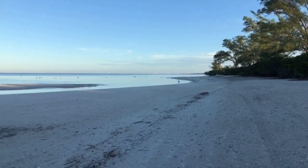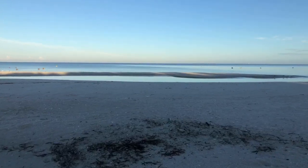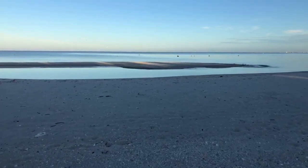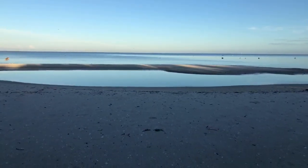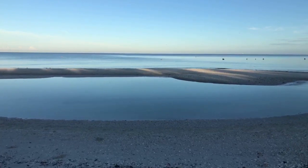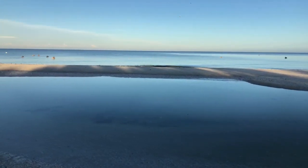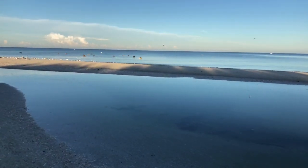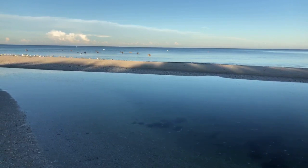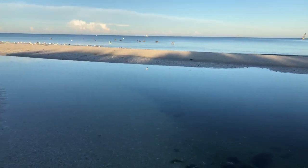Let's take a walk down the beach, just a little ways down the beach. Then we'll turn around and walk north. See what we find in the way of shells out here this morning. Let's see if all the little fish are out here swimming around. I don't see them this morning, all those little fingerlings.